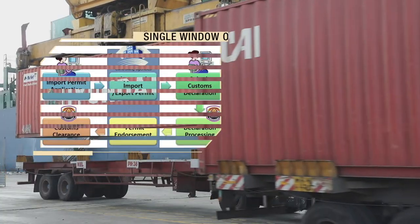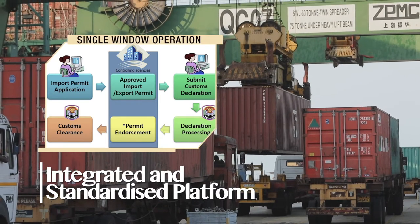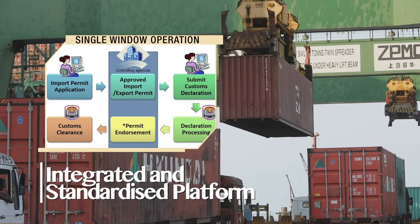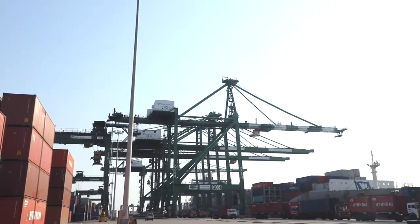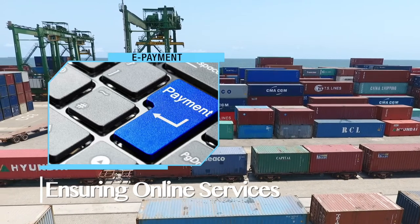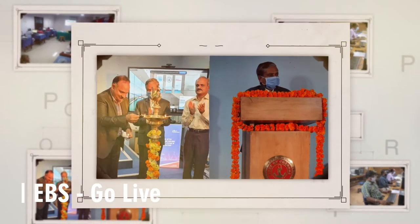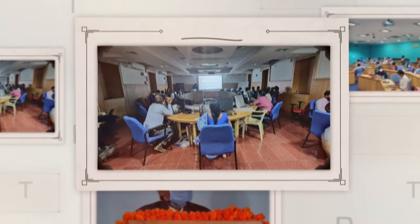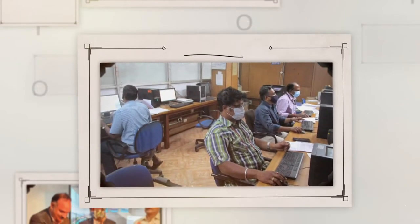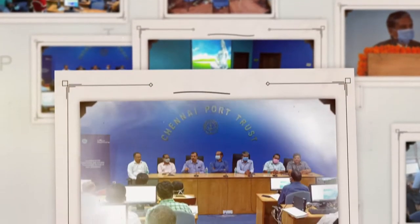To facilitate ease of doing business, a single window, integrated and standardized platform is provided to the port users. Chennai Port is moving towards a paperless environment and ensures online services to the users, including e-payment. Enterprise Business Solutions, EBS, with the implementation of Enterprise Resource Planning, shortly, Chennai Port customers will have a new pleasant experience of dealing with the port fully online. They can transact through mobile phone also.